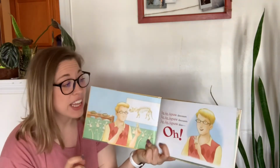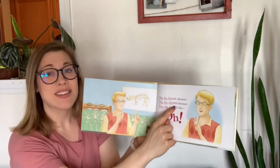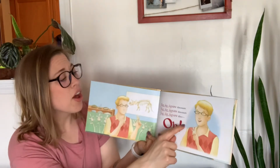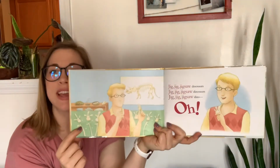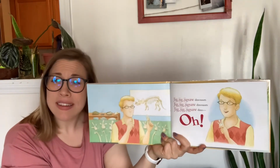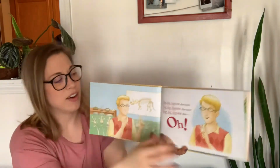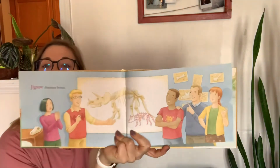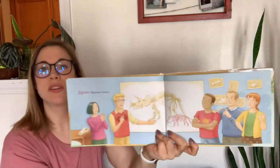Jig, jig, jigsaw dinosaurs. Jig, jig, jigsaw dino. Oh! Dinosaur bones are put together a bit like a jigsaw puzzle. Do you know what a jigsaw puzzle is? It has a bunch of little pieces that fit together. Jigsaw dinosaur bones. So you can see these paleontologists are putting together the dinosaur bones.